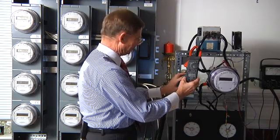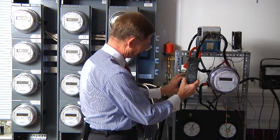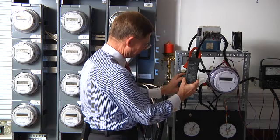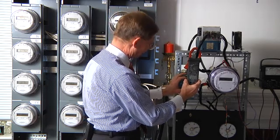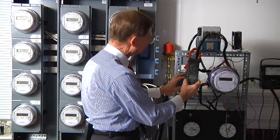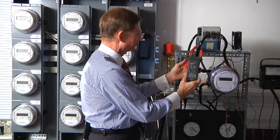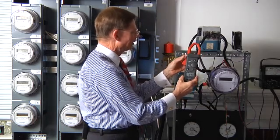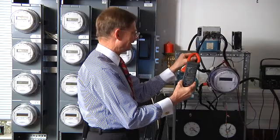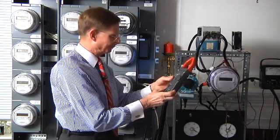I increase the current flowing through the wire, through the meter, 90 amperes, 100 amperes, 120 amperes, 150 amperes. I remove the current probe from the wire, and I show 0 amperes.